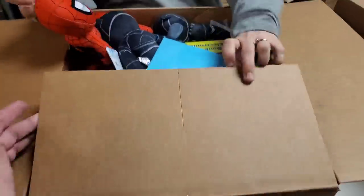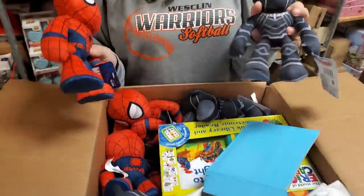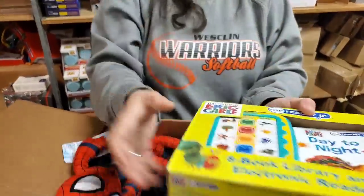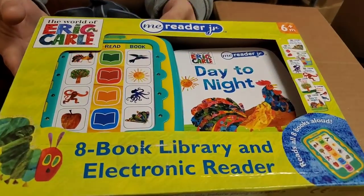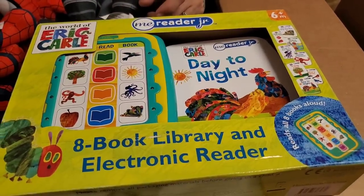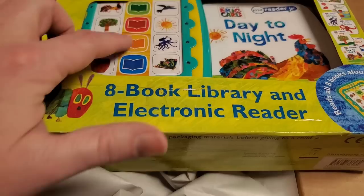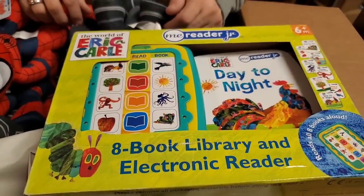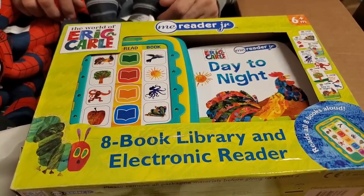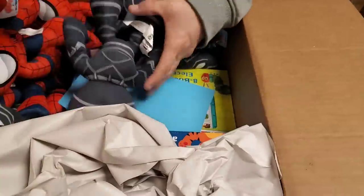All right. Plushies. Looks like we got Spider-Man, Black Panther plushies, Marvel plushies. And then whatever this is. This is Your Carl, I love Your Carl. Do you? Mm-hmm. Me Reader, 8 book library and electronic reader. Neat. To begin, press the button that matches the book you'd like to read. Oh no. We don't know what book we want to read, so we can't go any further.